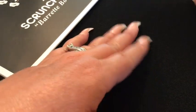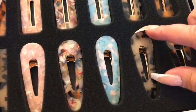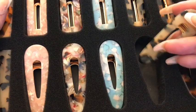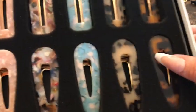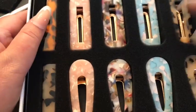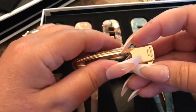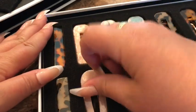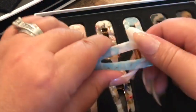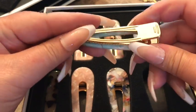Ready, ready, ready. How nice these are. These are so beautiful, and they come in all different kinds of enamels and prints. So there's a pair for each color. This one's my favorite, and it is so sturdy. Look how nice. These are just so super stylish to put in your hair, especially in the summer. These are really, really nice.